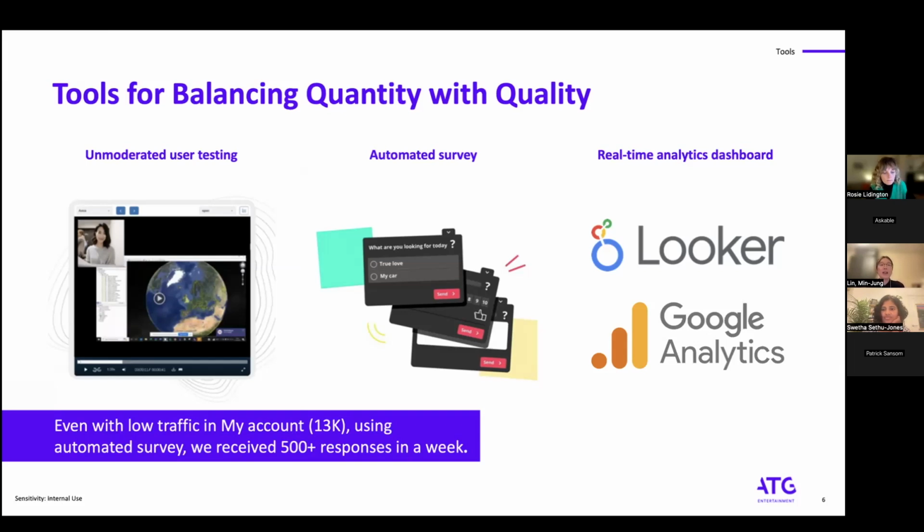The second one I use quite a lot is the Hotjar survey. Based on the digital tickets, we know we're going to launch in the My Account area, so we prompt the user survey there, asking them about their ticket, their preference or their ticket scanning formats. And even with very low traffic in My Account, we could still receive up to 500 responses in a week.